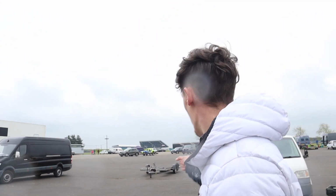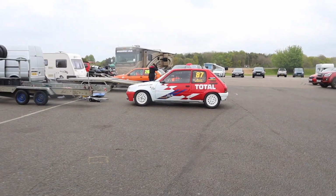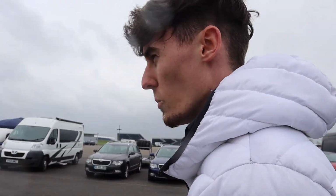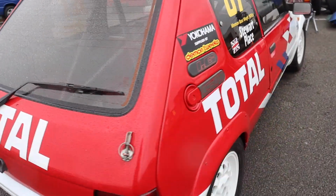We also missed the MR2 class, and also apparently there's a Vauxhall Nova, which I assume is a retro hot hatch. Bloody adorable. It's just so cool. You literally never see that anywhere else. Centre exit exhaust, always the cool.